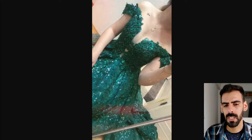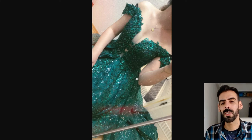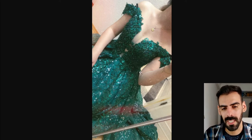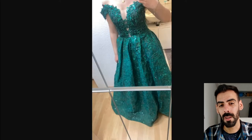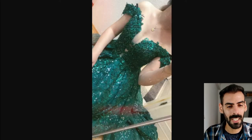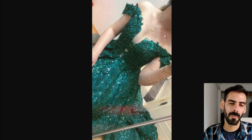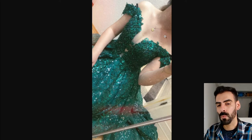This dress looks like it cost like $2,000. You know, this is looking so expensive, so beautiful. Wow, I am in love with this dress. From these three dresses that I've just seen, this is by far the best one. So beautiful. Wow. Okay, so I'm going to be rating this dress a 9.